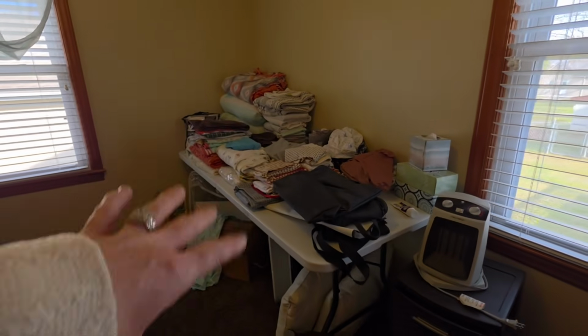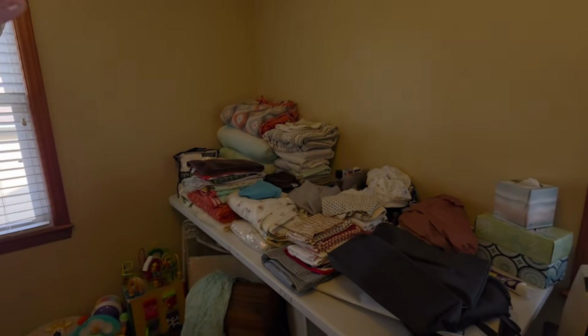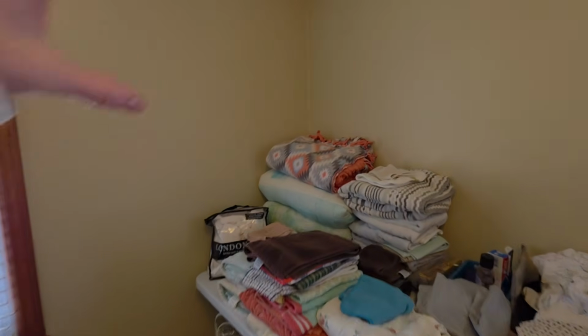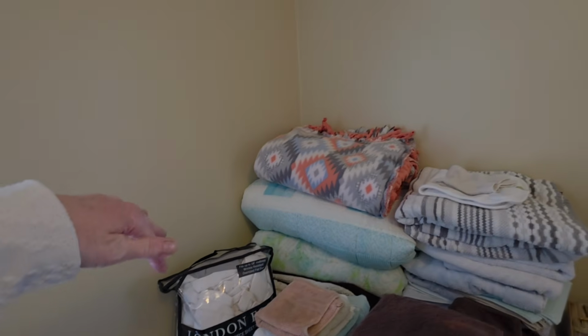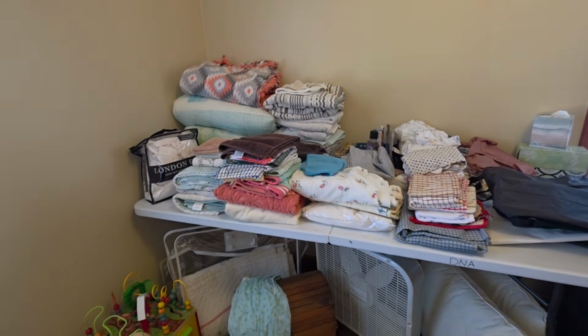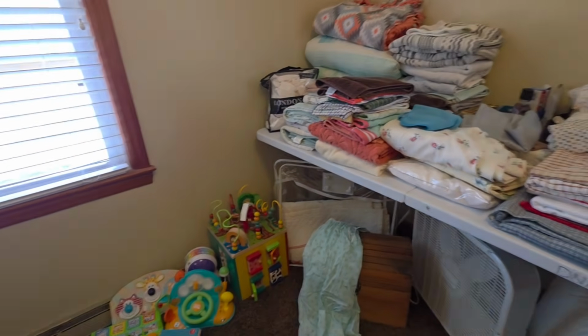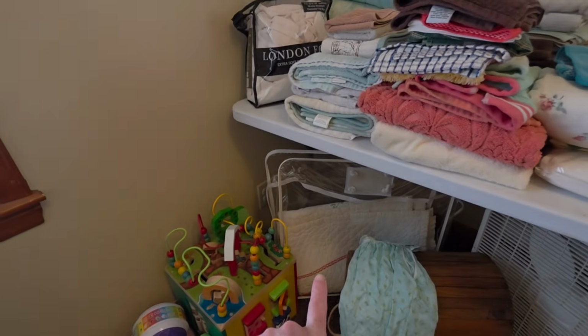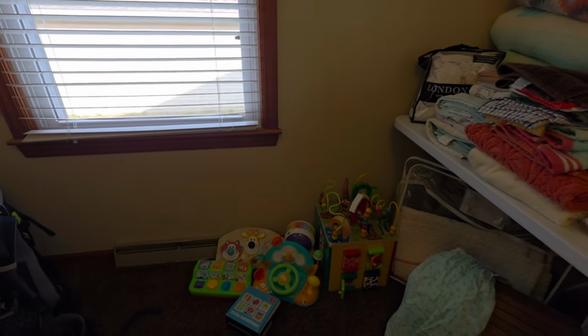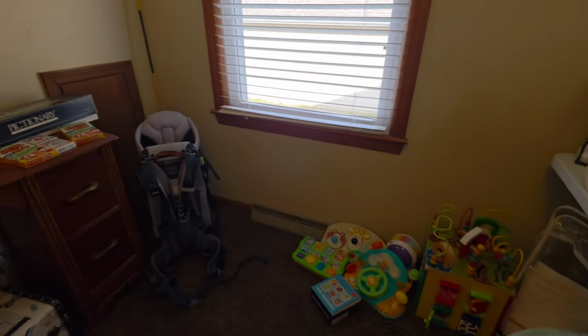This is where we have some of our linens displayed. So we have lots of tea towels, bath towels. There's a few comforters and blankets and stuff mixed in here. Another fan. There is another quilt back in here. We do have some of our children's toys in here, some really fun pieces.